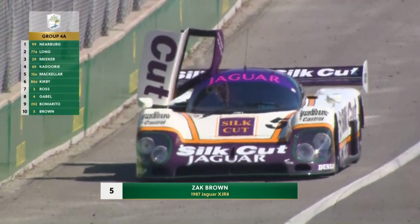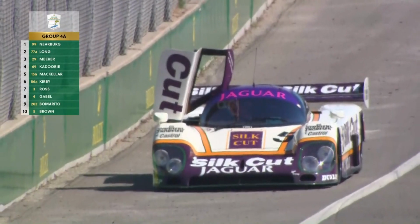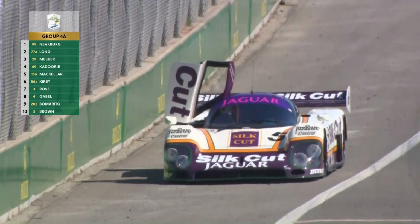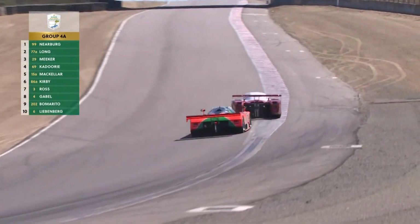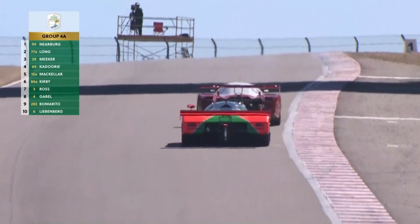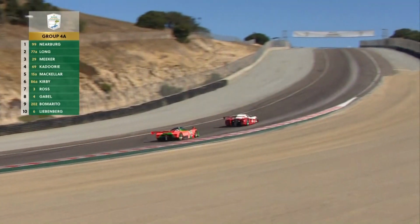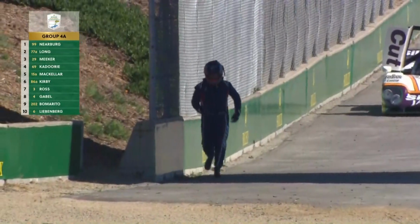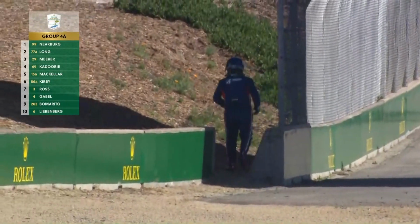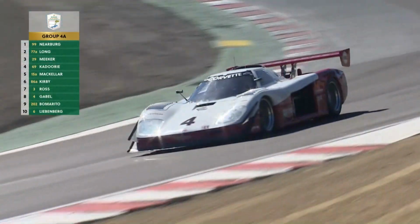Ah, Zak! So, something wrong with the Jaguar, and quite rightly, Zak has pulled it out of harm's way. I don't know if it's going to slow proceedings down and where exactly that is. I'm trying to work that out. There's the Mazda again chasing hard on the Lola. Zak sort of making his exit. Don't want to be stuck out there. He's got a busy weekend, Zak. Yep, he'll be back to the Dutch Grand Prix next year.